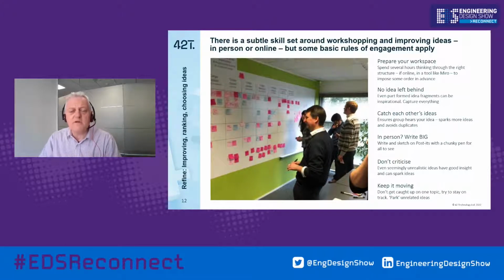When you're in the workshop, there should be a few things that are top of mind. So don't leave ideas behind. Capture even elements of ideas that are incomplete, because we may be able to assemble those later. Try to catch each other's ideas so that more than one person has heard and understood the idea and we don't get duplicates. If you're working in person, make sure that you're not doing tiny scrawls, but writing big in marker pen so that people can see what's been written.